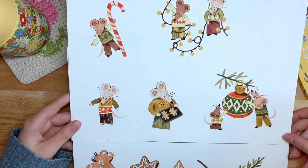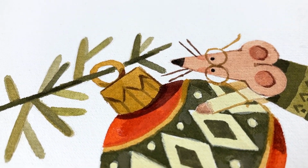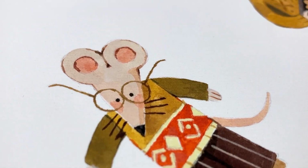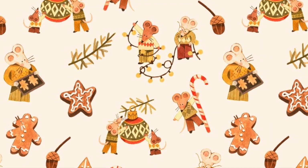And then I spent the whole next day painting these mice. I love these guys, and there's some cookies as well down here. I think they're so cute. So I painted them. That took me a few hours, and then I cut them up, brought them into Photoshop, cut around all of them and placed them into a pattern.